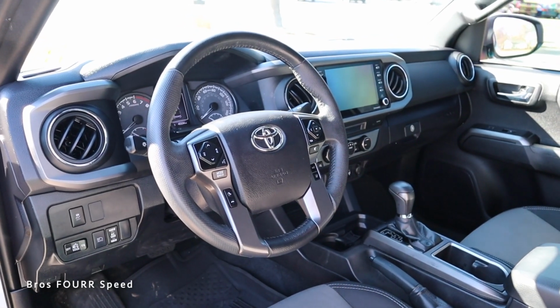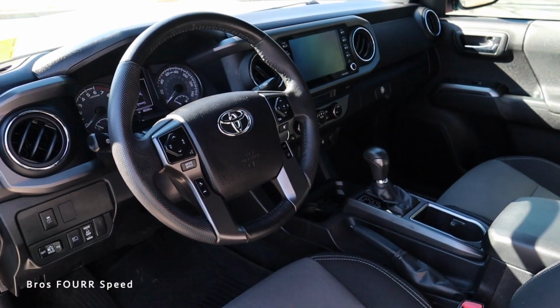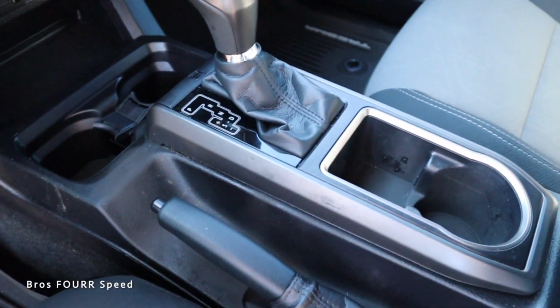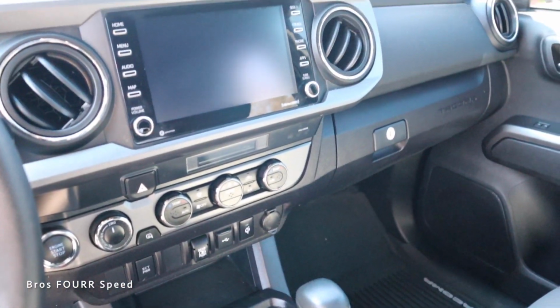Leather wrapped steering wheel. Pretty sporty looking dashboard, especially with these pieces around here that go all around the air vents. I think Toyota did a good job making that look pretty cool. Controls over on the left side. And then your normal gear selector. 3 cup holders, some storage. Engine egg, pretty cool look.